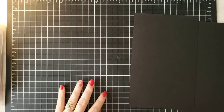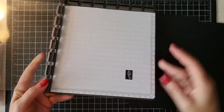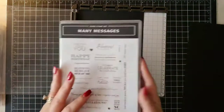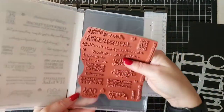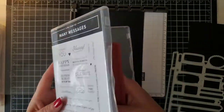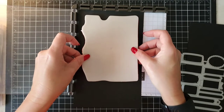And then I am going to take my Stamparatus, okay? How many of you have a Stamparatus? This is quite helpful with this stamp because it's large. It's one big piece. And I've heard of people cutting this apart, but I kind of feel like that defeats the purpose. Unless you absolutely love the sentiments and you absolutely don't love the purpose of this stamp, then I guess that would make sense.